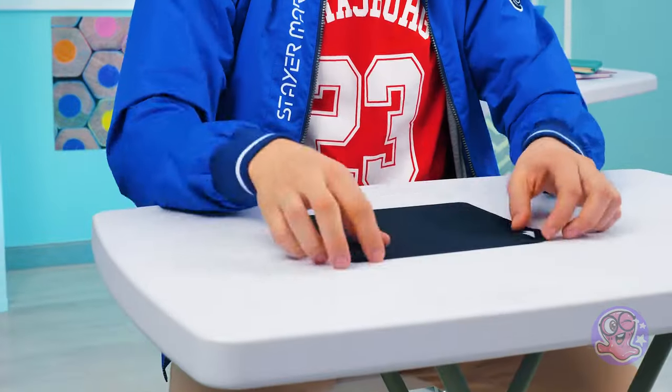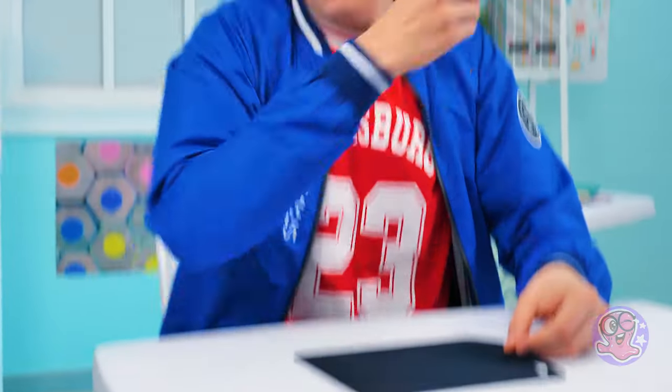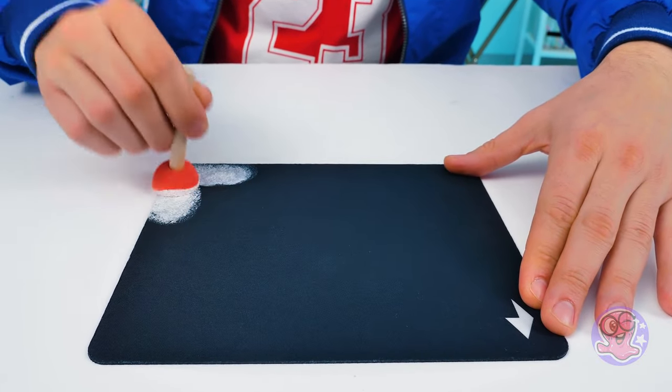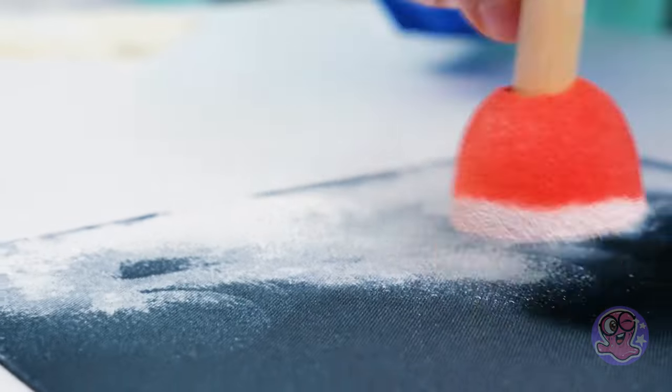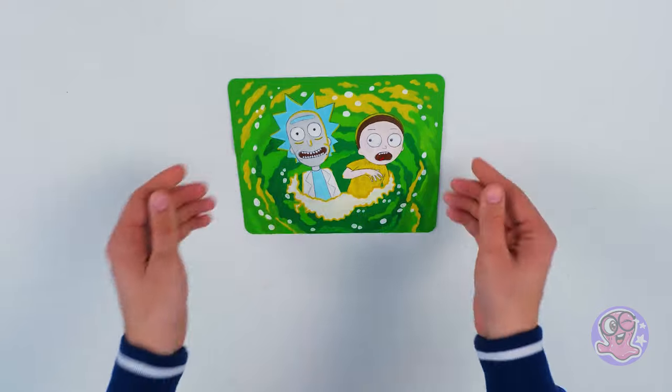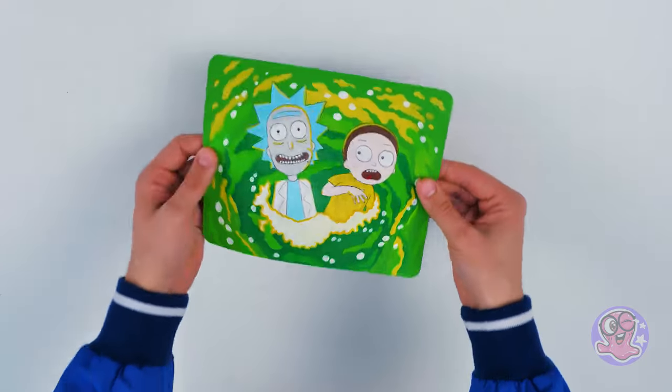I have an idea! And also, I have this mat! Check this out! First, we need to cover it with a layer of acrylic paint. Let's transfer this image. Up and done. It's so flexible.